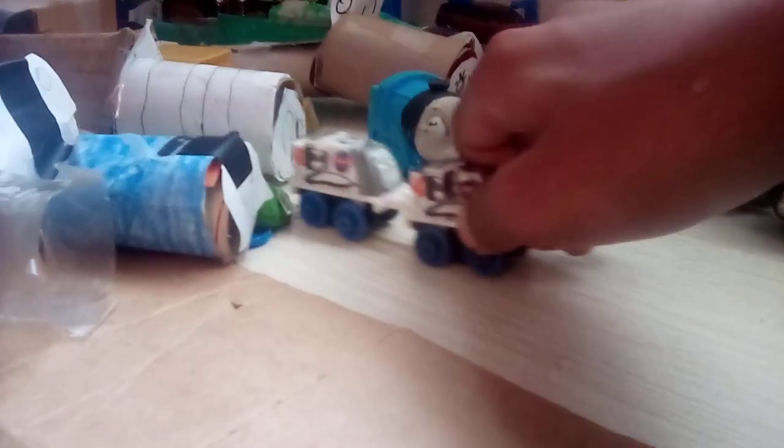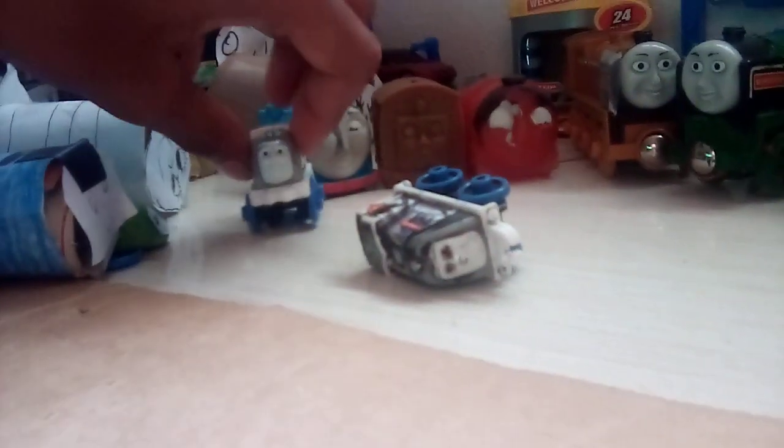Now you already know about my Thomas Minis, but I'll tell you what it was. I renamed them Zoom and Boom. This one's Zoom, this one's Boom. I got them from Walmart as Thomas Minis gifts. I would call them the wheel versions of my Lego engines, which are wheelless.